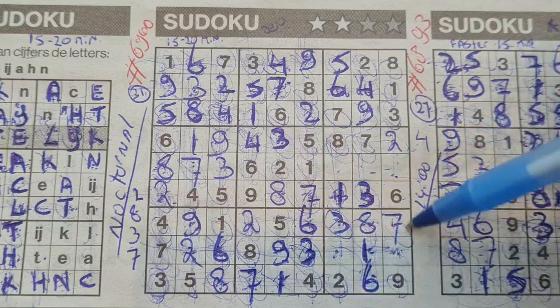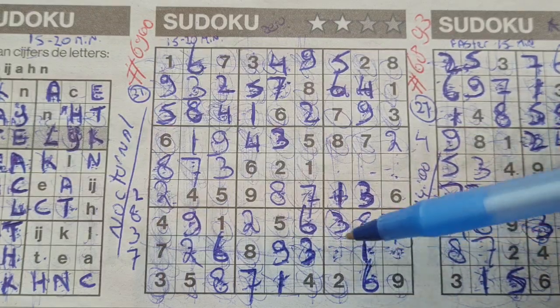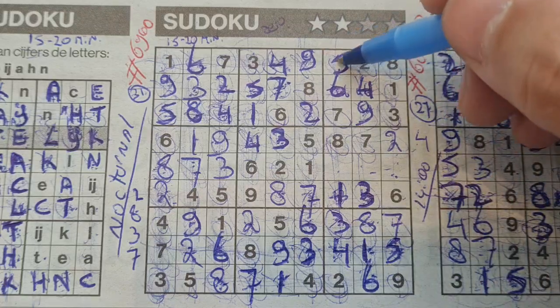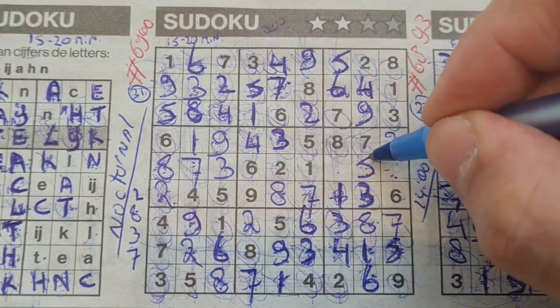Two missing numbers in this big square from the 1, 2, 3: 4 is missing, and a 5 is missing. 4 and a 5. We have a 5 in this column, no 5 there. 5 should be here, and a 4 goes there. 5 in this column, 5 in that column. So the column between, the only place left for the 5 should be there.